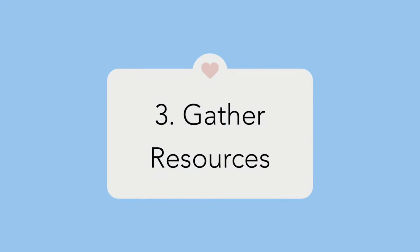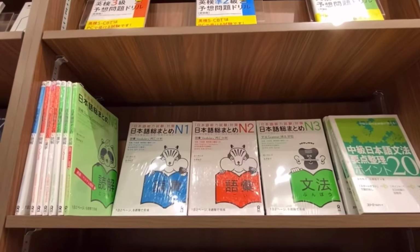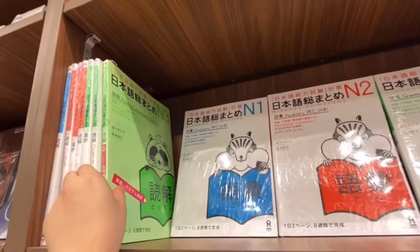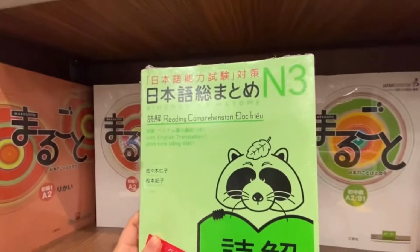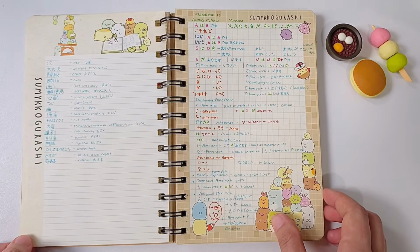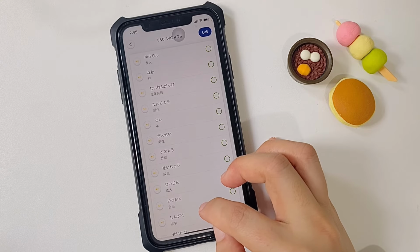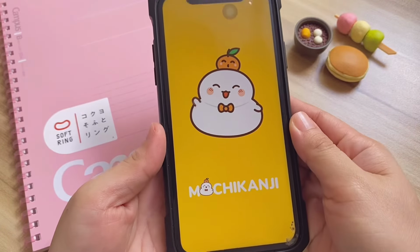Tip number 3. Gather resources. To prepare well for the JLPT, you need to gather resources that can help you learn kanji, vocabulary, and grammar in the most efficient way. There are a lot of resources available for learning kanji and vocabulary, but if I could recommend a reliable resource that can help you prepare well for the JLPT, then I would highly recommend MochiKanji.